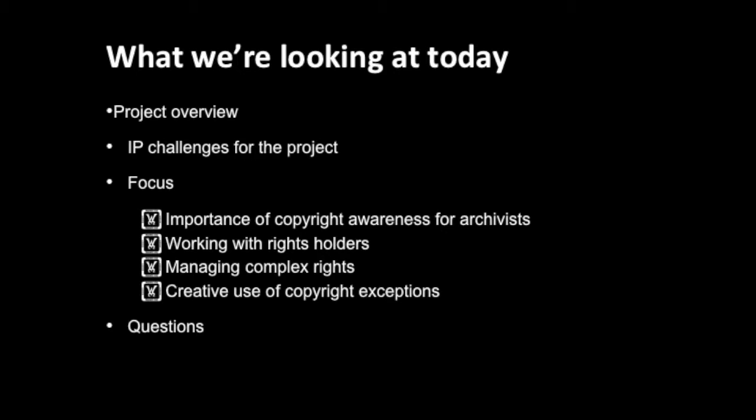So, first things first. What we're looking at today: a brief project overview, a brief look at some of the IP challenges for the project, and then I'm going to look at certain things in detail: the importance of copyright awareness for archivists and cataloguers, working with rights holders, managing complex rights, and the creative use of copyright exceptions. And then there was going to be questions at the end, but seeing as there's a tea break afterwards, come and find me, and I'm also going to be around at lunchtime as well.